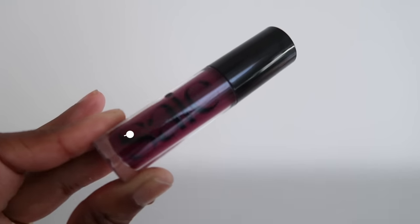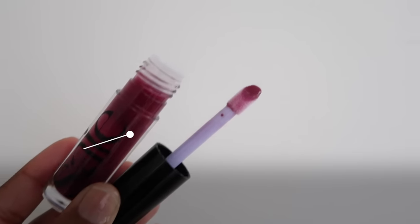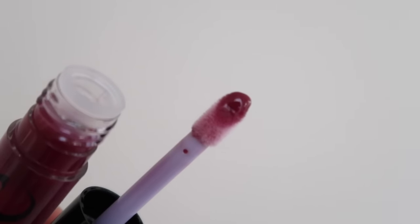Next up, I've never used these two products. First up, we have the Saie Glossy Bounce lip oil. And what I like about this is it has a purple tint. You all already know I love a good lip oil, so we're going to try this out. My dress today has purple in it, so I think this would look great.